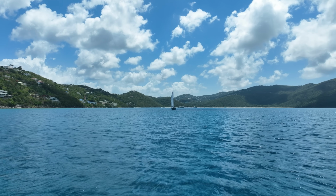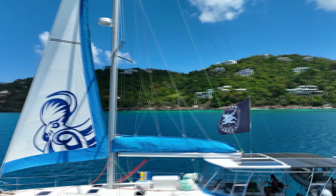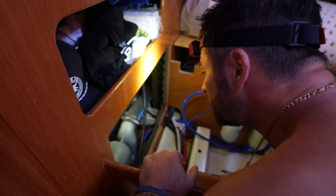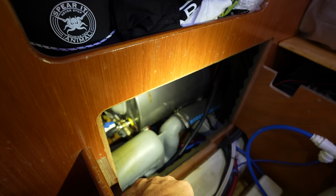Sasha! We got a ton of water under the floorboards again. Like, a lot. We found the source of the leak, huh? It is the prop shaft seal. And it's pretty bad. And it is a pain to get to.